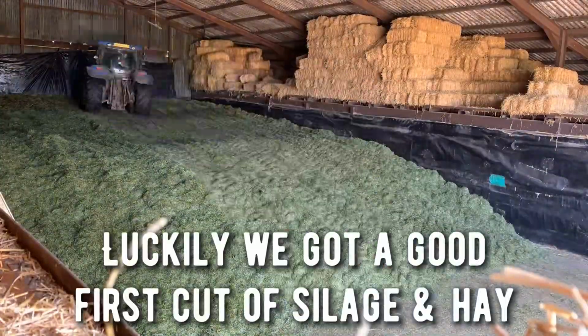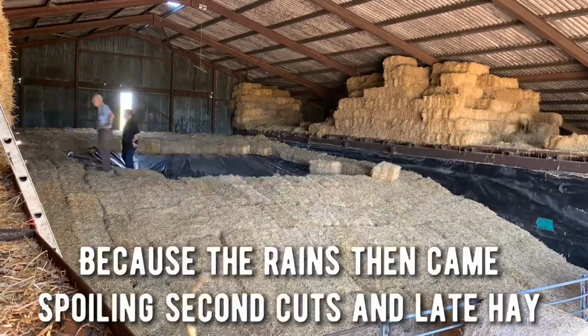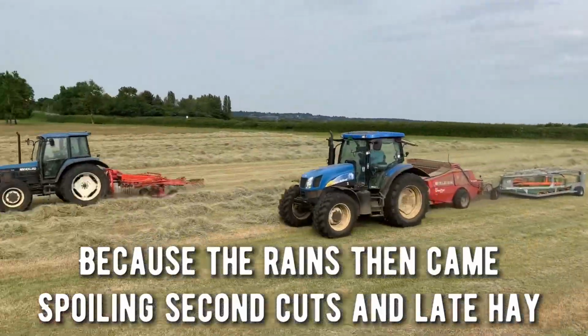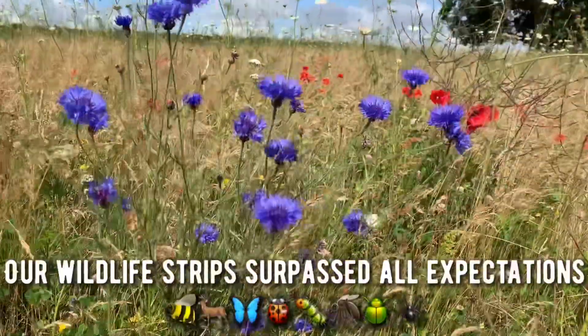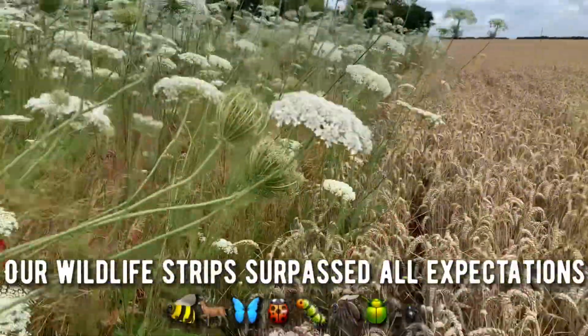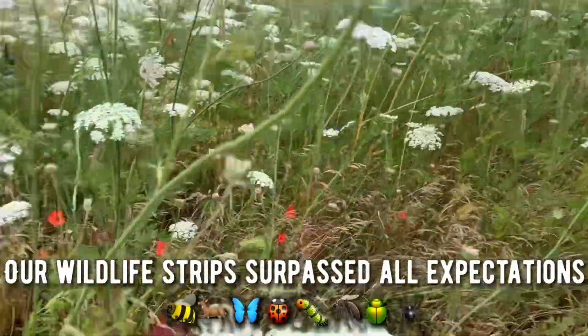We got a really good first cut of silage, which was very important because the rains came and ruined a lot of the second cuts. We also managed to make hay quite early, which was a bonus, and got some good quality hay in the shed. We created a lot of habitat for a Sustainable Farming Incentive agreement. I was really pleased how well it came and the benefits it was providing for the wildlife.